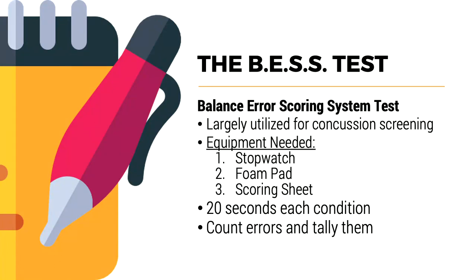It's largely utilized in a concussion setting for concussion screening. Athletic trainers do it, physical therapists do it. All your sports teams, the coaches are typically trained on how to do the BEST test to see if an athlete needs to get taken out of a game. But if we look at concussion, and concussion is my thing. I love concussion. I hate it, but I love it. I hate it for people. I love it because it interests me.